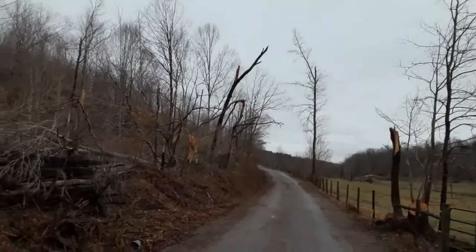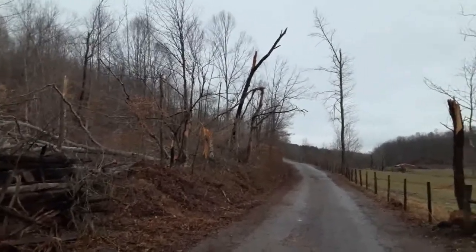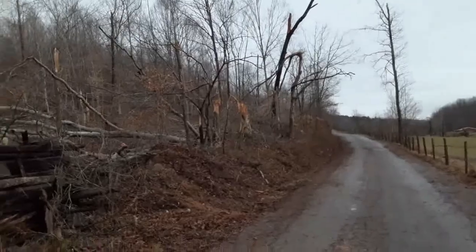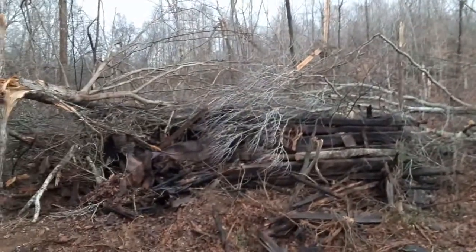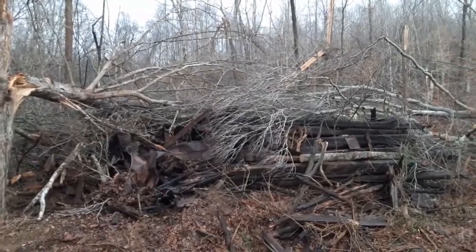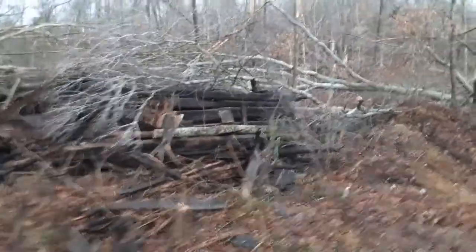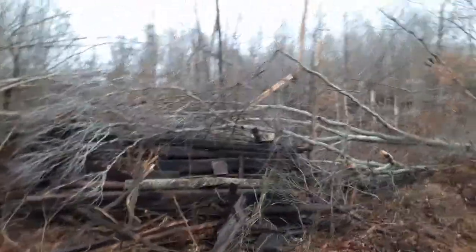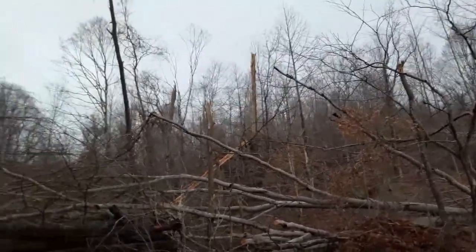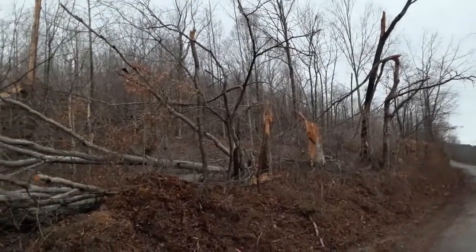This is going to be the last I'm going to do of this part of the area to follow that tornado. Now here, it's what looks like an old barn, at least what's left of it. An old barn. Looks like it might have been a tobacco barn at one time. That's about all the further we can go with this video of this area.